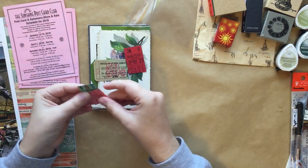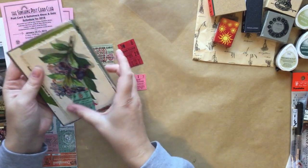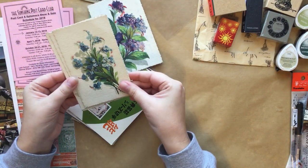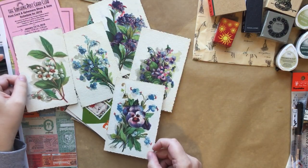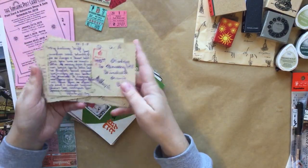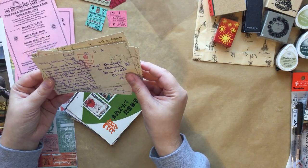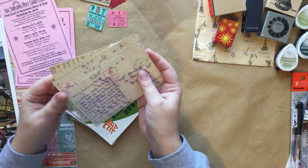I found these vintage pretty little tickets. They were only 25 cents each, so I just went ahead and picked up four. And then I found these really beautiful floral textured postcards that I just thought were really pretty. I've got a bunch of pen pals who are flower lovers. Most of them are written on the back in this really pretty purple ink. No stamps though, so I think the year says 1914, 1918. So these are pretty darn old.